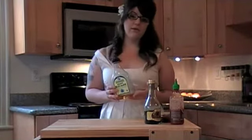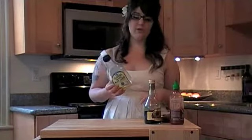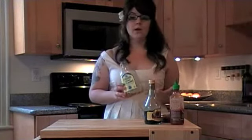And this is just a lot better for people who are diabetic. You know, it's not going to mess with your blood sugar, but it does have calories, so you don't want to go too crazy with it. But it's a much better alternative to regular white table sugar.